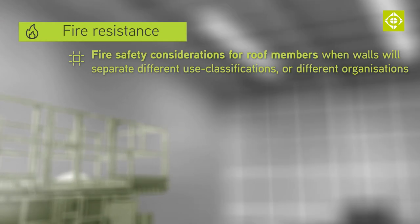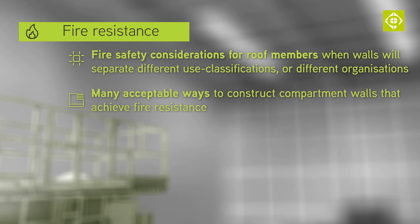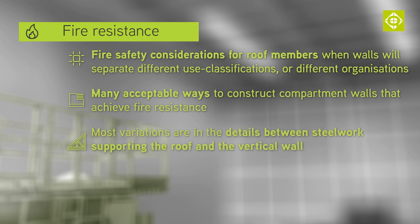One of the most common questions we get asked is in relation to the protection of roof members where compartment walls are formed to create separation between different use classifications in the same building, or compartment walls provided to separate two different organisations. These walls can be constructed in many different ways to achieve the necessary fire resistance. However, it is the detail between the steelwork supporting the roof and the vertical wall where most variations occur.